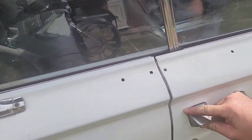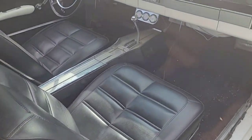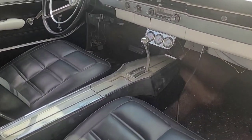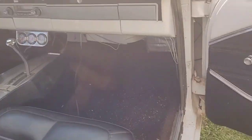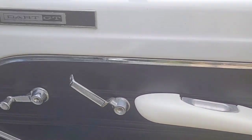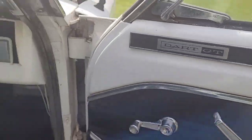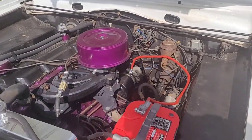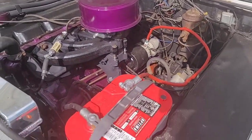Everything on it's still original. I haven't changed anything but the seals on the motor. Hell yeah. It's a 318? No, it's the slant 6. Slant 6. Oh, dude, the doors are sweet. I did add the door handle. Dude, you did that. Oh, that is so cool. Got the GT logo there. Is that plum crazy? It's candy purple. Oh, it looks close to the plum. Yeah, it's definitely a Dodge color.